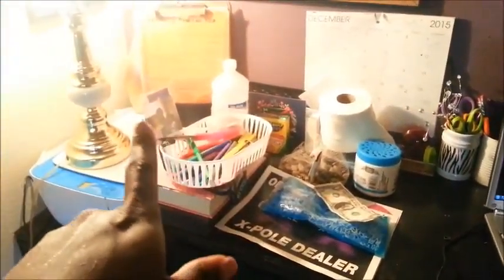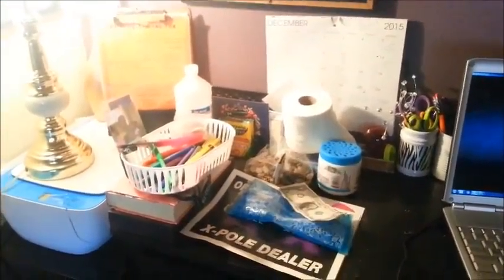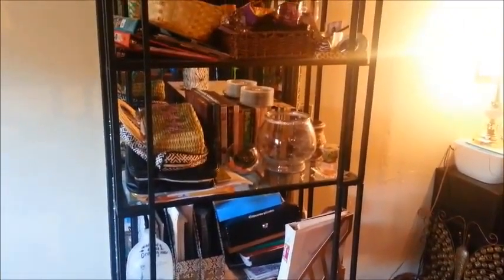The same thing over here. Like, there's literally just stuff going on everywhere. And then I have this bookshelf and then my other vision board from last year. I do one every year. But I'm not even sure what to do with this thing right here.